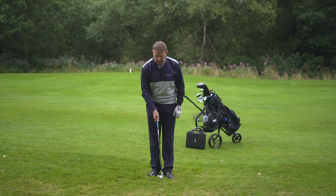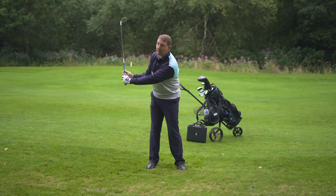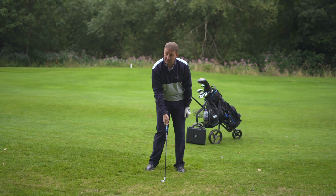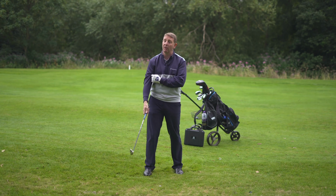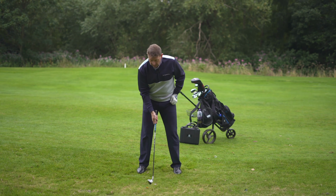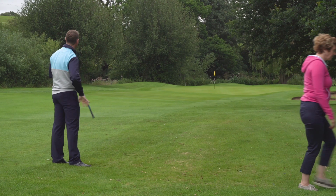So I'm going to use gravity. What goes up must come down. So I'm going to make sure that my club goes nice and steep so that I'm hitting down sharp into the grass. If I swing a bit too flat from here, it's very easy for me to top the golf ball. So, back to the bunker video on YouTube then. Yeah, you've got it. So shall we play it? Let's see if we can get this one on the green.